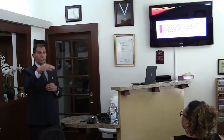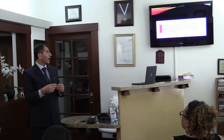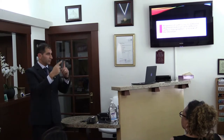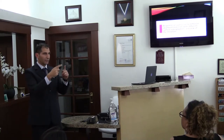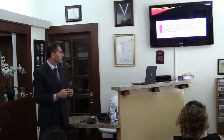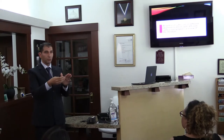Vertical bone augmentation, very challenging. Also, we have a problem with the papilla between two implants. Papilla, where is the papilla? Black triangle, a common complaint. And also the soft tissue gap between the transmucosal part and the tissue.